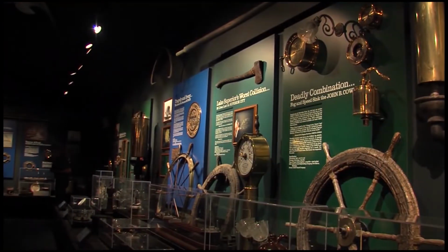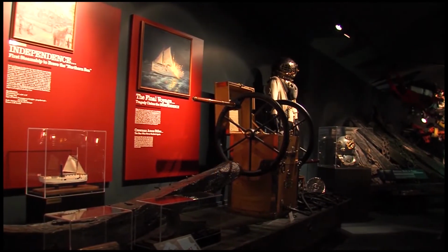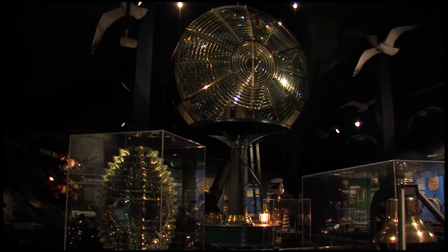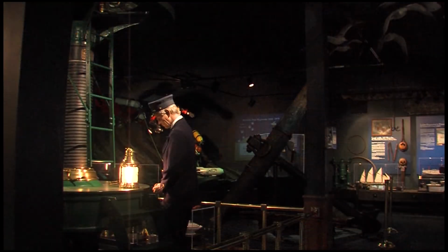Once inside the museum, you're invited to a haunting world of over 170 years of Lake Superior shipwrecks. Inside, there is an enormous second-order Fresnel lens taken from the White Shoal Lighthouse near the Straits of Mackinac. Many maritime artifacts from past and present are on display as well. The museum is also a memorial to the many men and women who perished on the Great Lakes in our rich and varied maritime history.